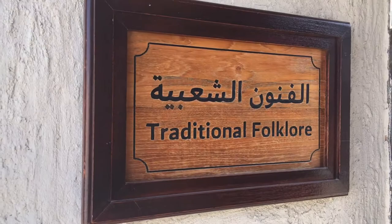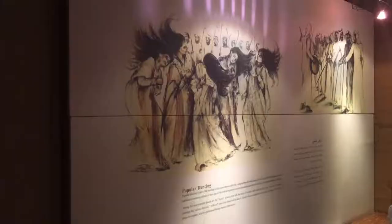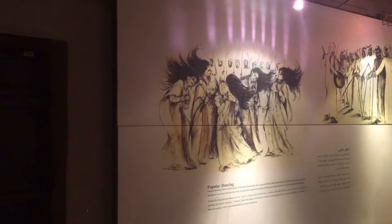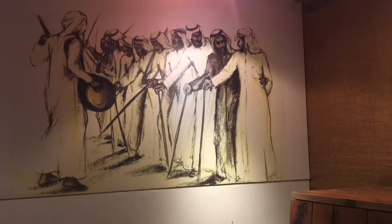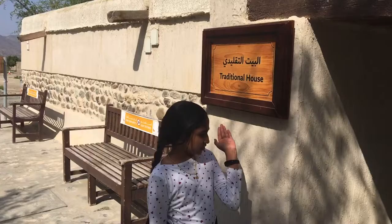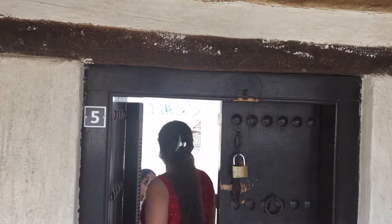The traditional folklore consisted of poets' majlis and a traditional dance room. Let's now enter the traditional house of Hatta. These feature a majlis, a store, kitchen, and a master bedroom.